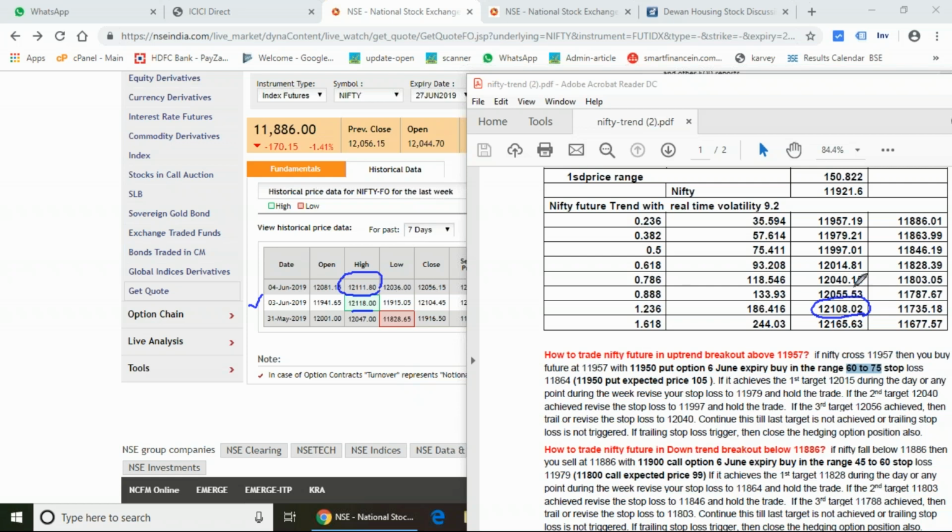12,036, the low of the 4th June, is also very close to one of our calculation points. So this is the low of the day, the high of the day, and the closing of the day. The 4th June closing you can say is 12,056. Here too we have calculated 12,055.53, very close relationship. So on the 3rd June also, 12,104 closing, very close to 108.